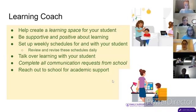The learning coach role in virtual learning is a critical piece. It varies by the grade level of the student. The elementary children, especially K2, absolutely have to have someone with them.